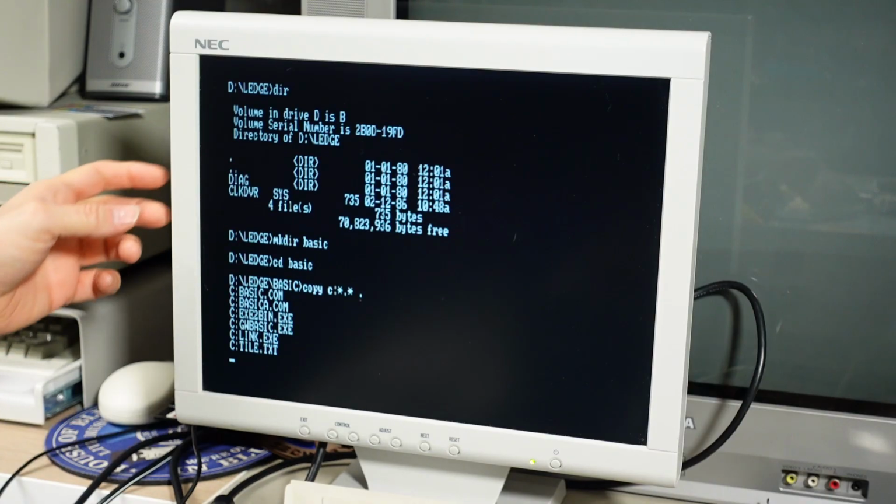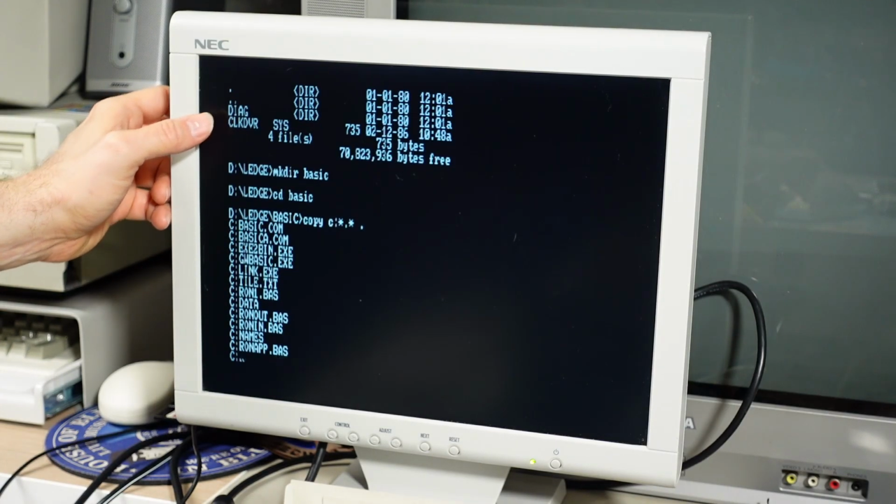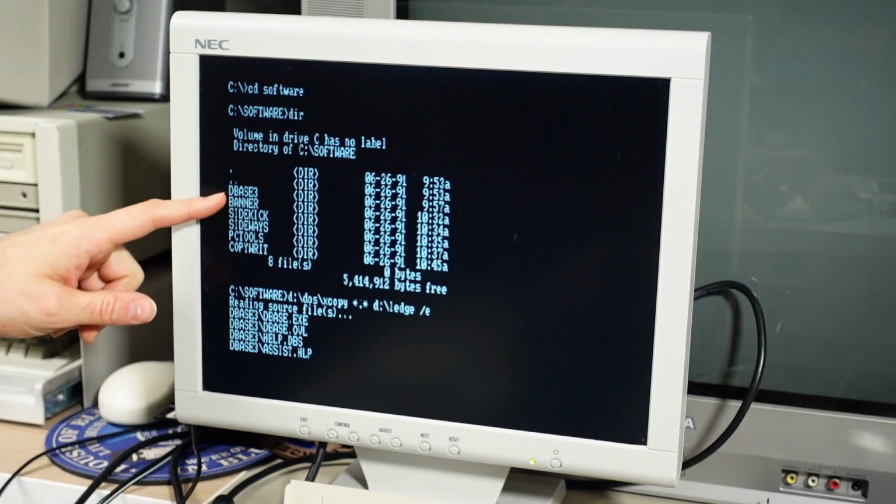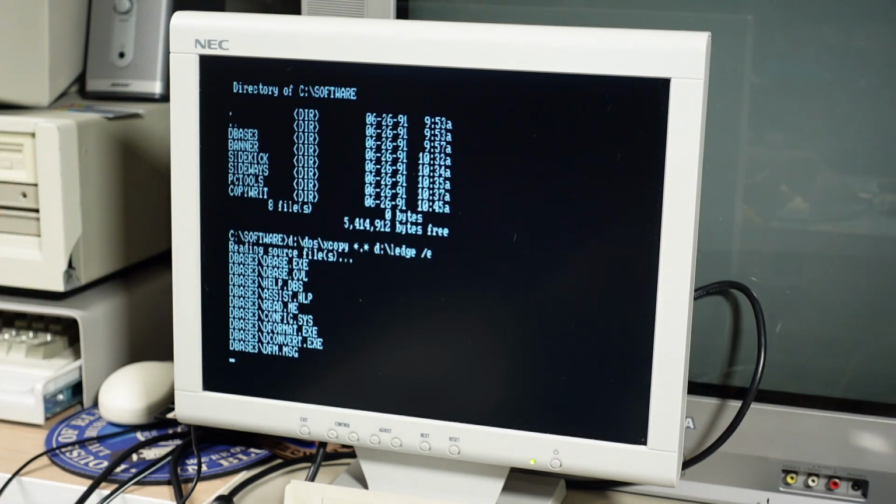And I'm just copying a couple things over. I see a clock driver, I'm copying the diagnostics, I'm copying that basic stuff that was over there that said it supports the enhanced modes. And I'm just going to use Xcopy to copy these programs onto the compact flash.